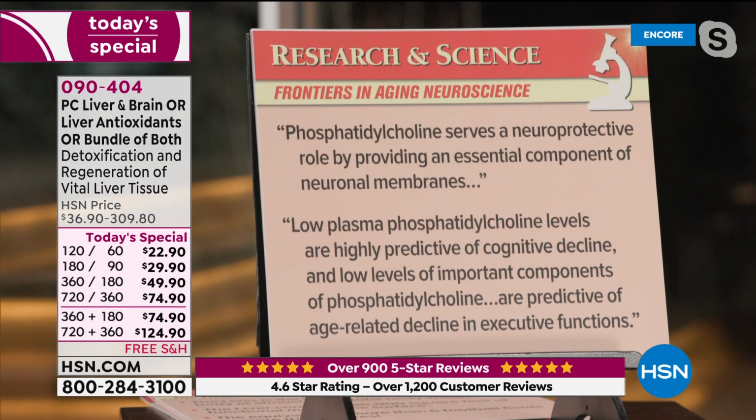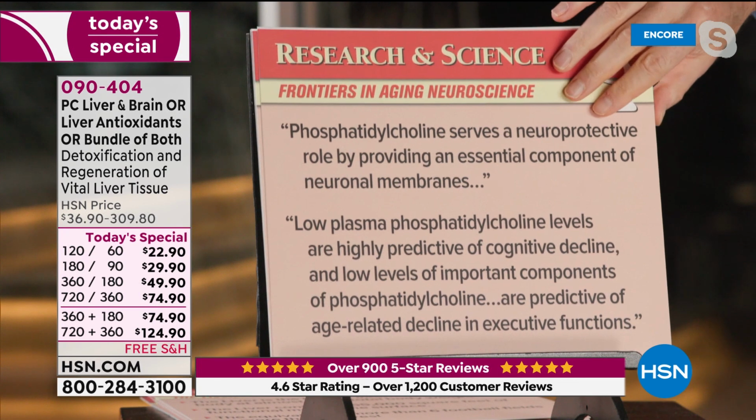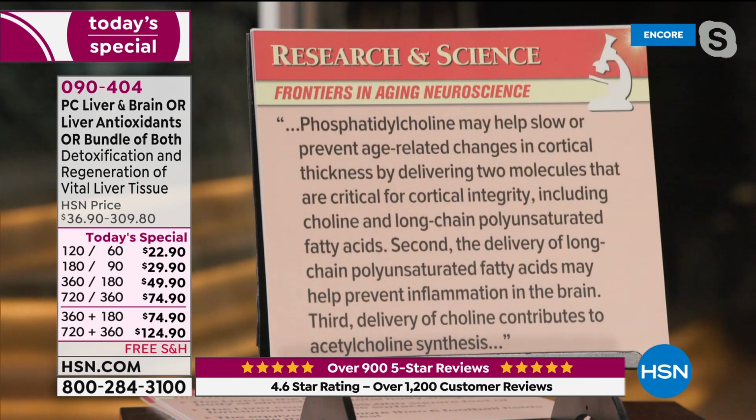This is now Frontiers in Aging Neuroscience. Now let's look at its benefits for the brain, as if the liver wasn't good enough. Phosphatidylcholine serves a neuroprotective role by providing an essential component of neuronal membranes. Low plasma phosphatidylcholine levels are highly predictive of cognitive decline, meaning that low levels of phosphatidylcholine are predictive of cognitive decline, just what it says. And low levels of important components of phosphatidylcholine are predictive of age-related decline in executive functions, which are the most important functions in our brain. Phosphatidylcholine may help slow or prevent age-related changes in cortical thickness by delivering 2 molecules. We're talking about the cerebral cortex.